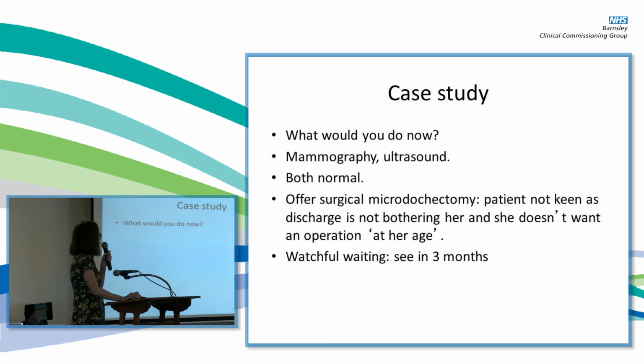So what would you do now? I'm guessing, would you observe or would you refer this lady through? Who would refer? Pretty much everybody. Okay. Yeah, absolutely. So she's come through for her imaging, been seen in clinic, similar results. Imaging's been performed, mammogram and ultrasound, both normal.